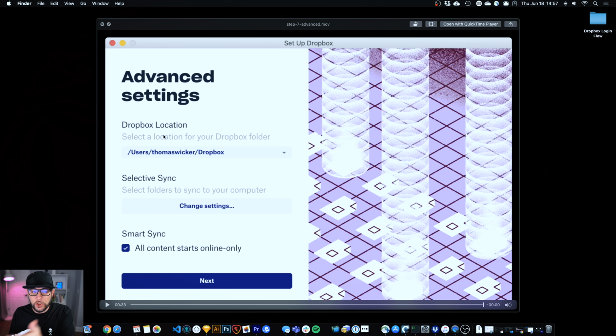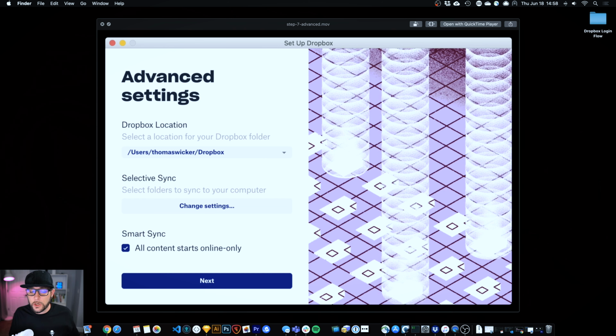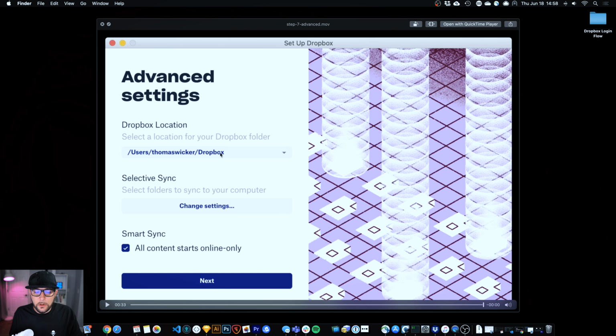They've already got this giant stepped process, so why not just let me choose where to put it from the very beginning? Instead, it defaults to here, and you have to go into these advanced settings, which is annoying, to set where you want it to go. So I don't keep mine on my main desktop. I keep them on other drives that I can back up more easily. So yeah, kind of annoying. But here again, I didn't capture a picture of this, but this was unchecked.